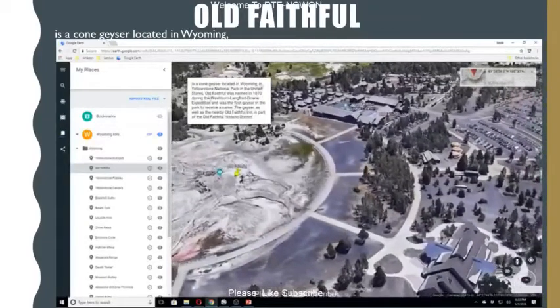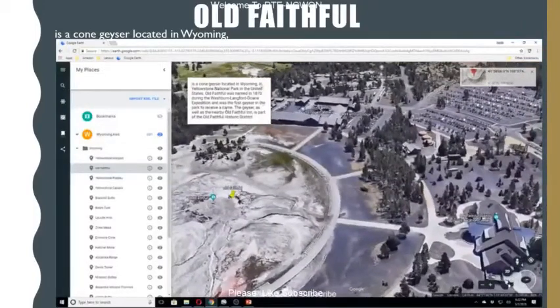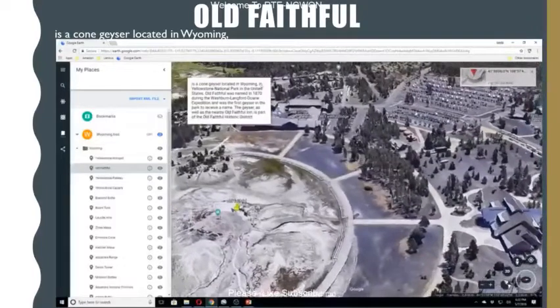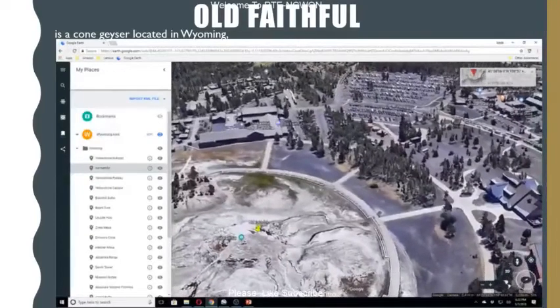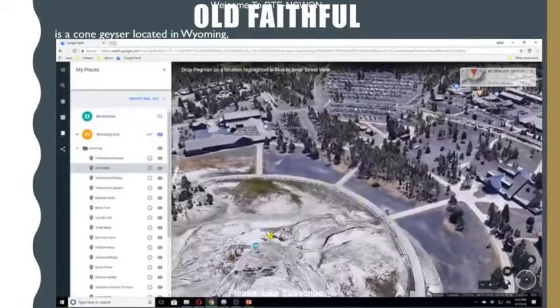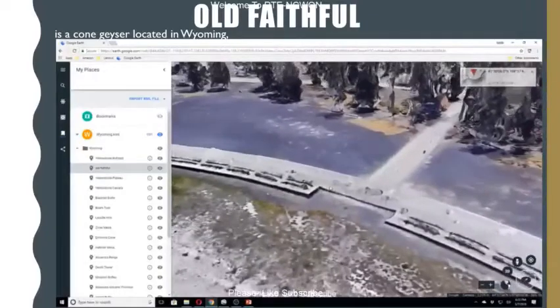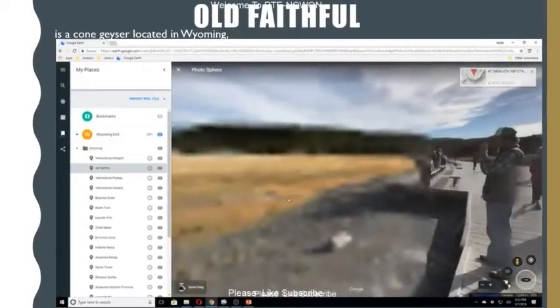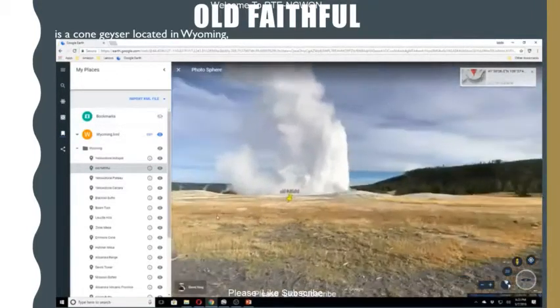Old Faithful was named in 1870 during the Washburn-Langford-Doane expedition and was the first geyser in the park to receive the name. The geyser is well known, as is the nearby Old Faithful Inn, part of the Old Faithful Historic District. And let's get a view. And this is what you'll see when you go on the Volcano Observatory.